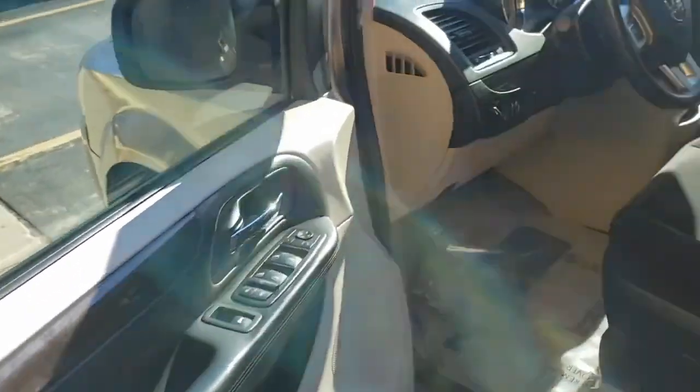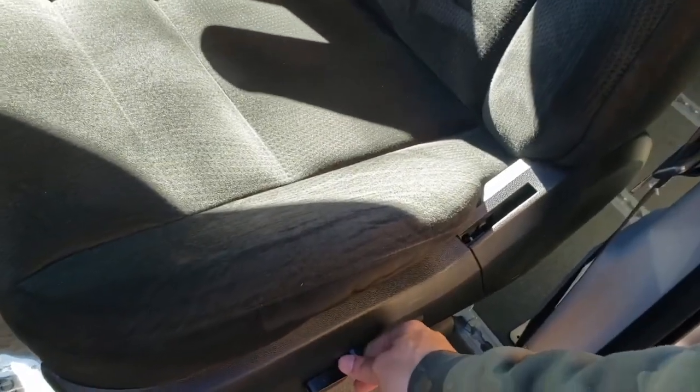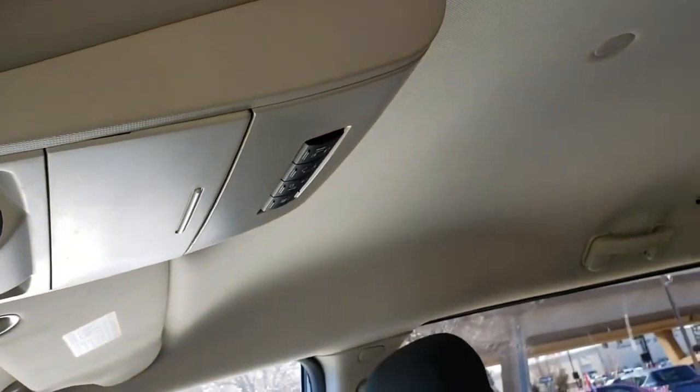Okay, back to the interior of the vehicle. I'm a non-smoker. I can smell smoke from a mile away. No signs of any smoke or unusual odors in this van. The power driver's seat works great. Got this black cloth interior. Very clean. And like I mentioned, you can open all the power sliding doors and trunk hatch right up there.